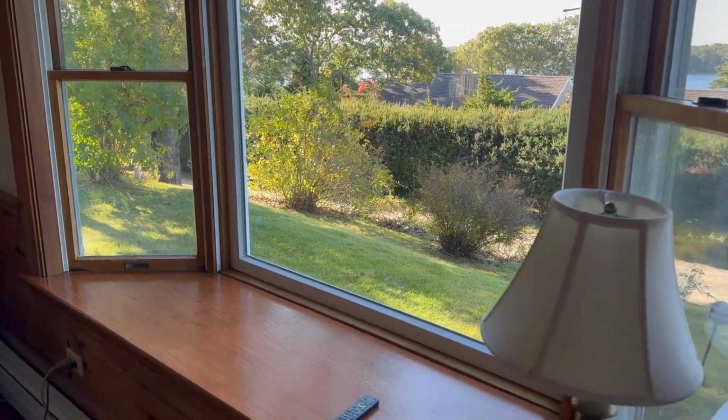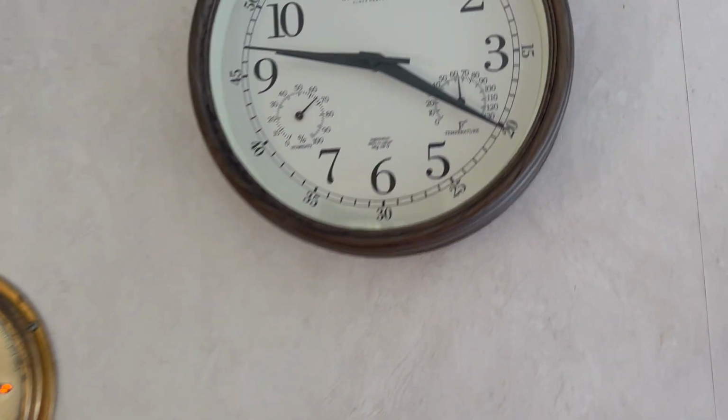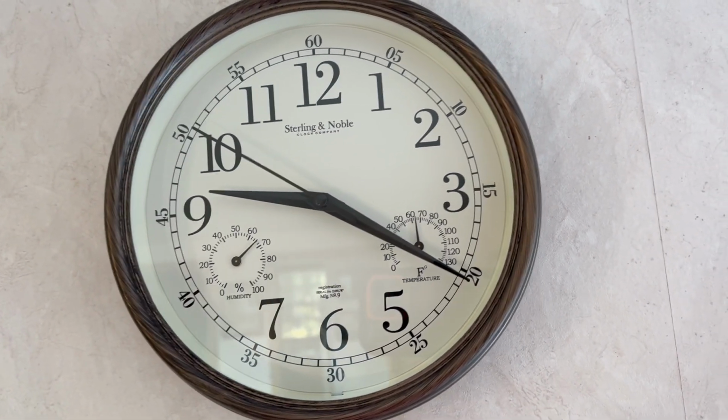Very pretty and pretty windy. Look at the size of that storm in the North Atlantic. Wind from the west. The clock my brother gave me for my birthday. Hi, Bob. Happy birthday to you.